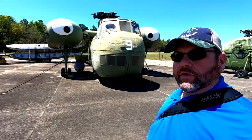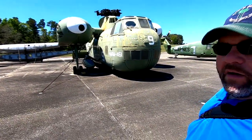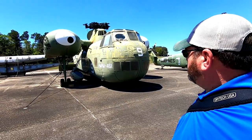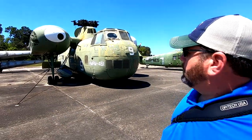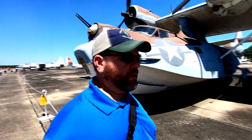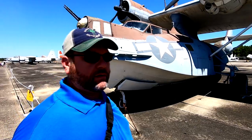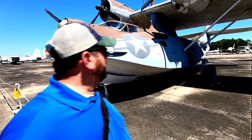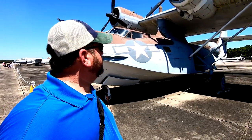This is a CH-37C Mojave. I didn't even know that was a thing. Wow, that's a huge helicopter. So check out this. This is a 1940 PBY Catalina. Wow, what a beautiful airplane. They just don't make them like this anymore.